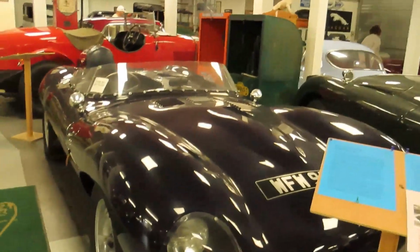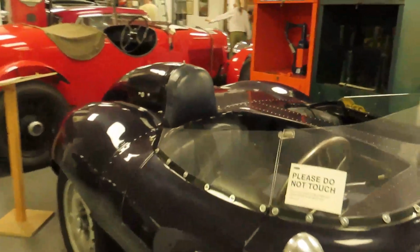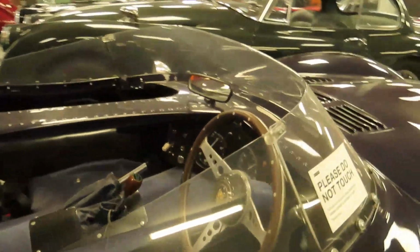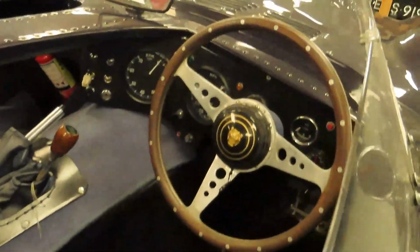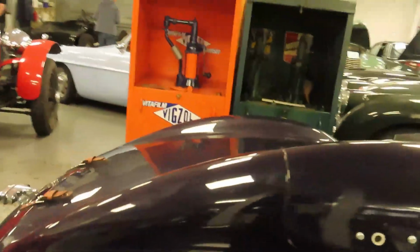Here is sadly not an original D-Type, but a D-Type recreation, but it really is beautifully done. Look at the interior, you can tell that's been done right, can't you? That just looks just like the 50s Le Mans cars, very successful in its era.